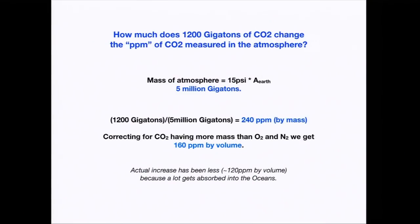Okay. So the actual increase as measured has been a little bit less than that, actually 120 parts per million by volume, because an awful lot of the carbon dioxide actually goes into the oceans, gets absorbed in the oceans, and that's about a factor of 2, which is close enough for our case here. And that, of course, causes other problems like ocean acidification, which I'm not going to talk about because this is a talk about global warming. Now that we know that humanity has stuck in enough carbon dioxide to increase the CO2 by 120 parts per million, that's about 40% over the pre-industrial values, okay?